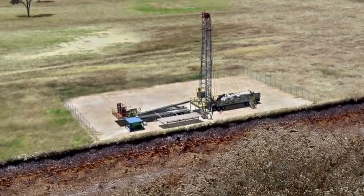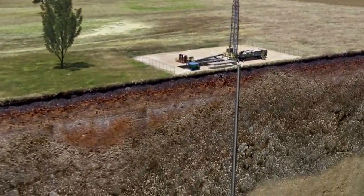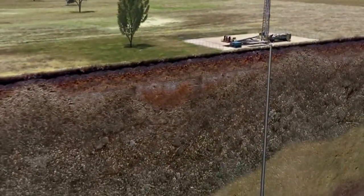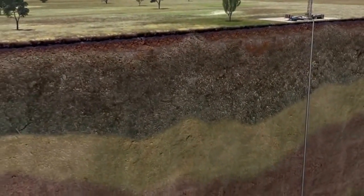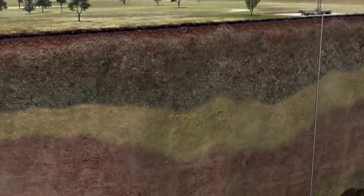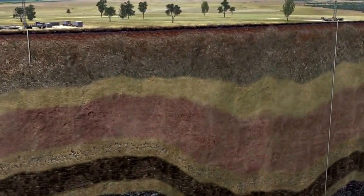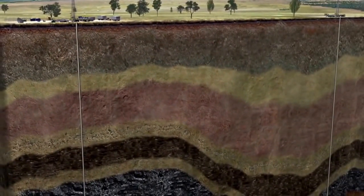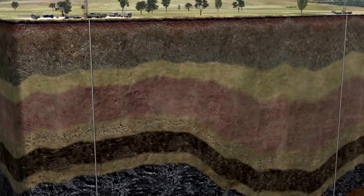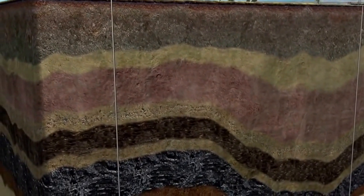This data can be combined with core hole drilling, where samples of the earth are taken in order to get a better picture of the exact depth of the coal, as well as its gas content and quality. Using the same process that landholders use to drill a water bore, a pilot well may be drilled if the data indicates that an area may contain good quantities of gas. By drilling a pilot well, we can access the coal seams in order to start testing gas from the coal.